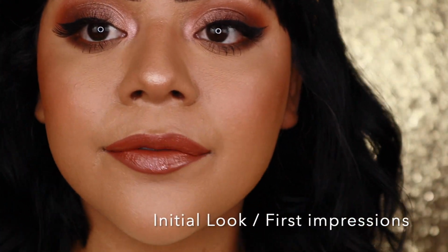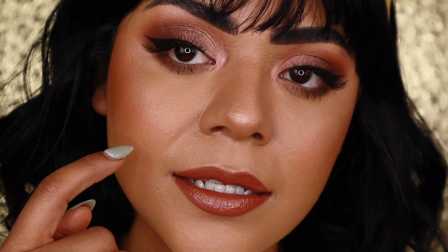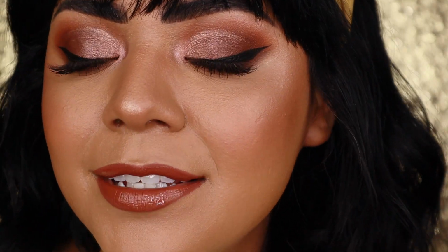Okay, so this is a fresh face using the foundation. This side does have the primer and setting spray. Both sides have a light layer of setting powder, but this one only has the setting powder. So first impressions, I think it looks amazing. So we're gonna see how it wears.